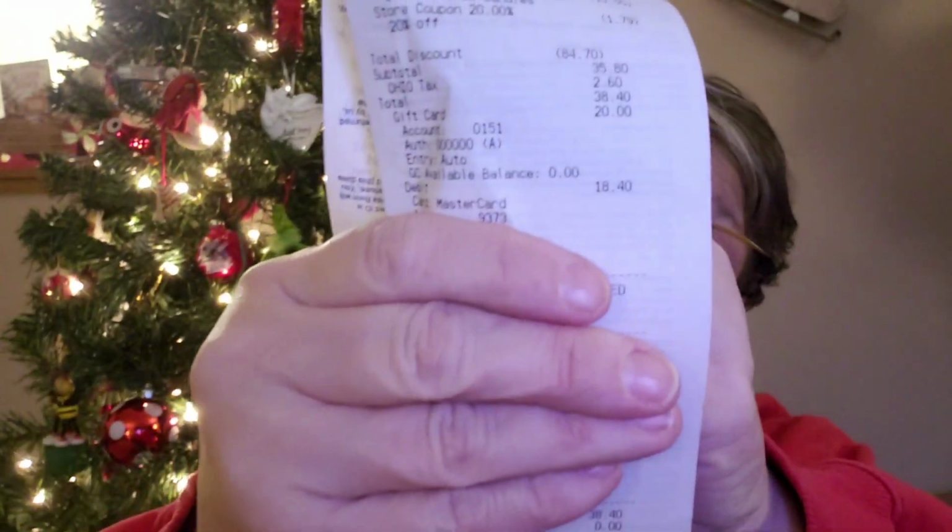Then, through Ibotta, I cashed out $20 and got a Bath & Body Works gift card the other day. So, between my Ibotta gift card, which was free, and my discounts, I got 5 candles for $18.40. There we go. Or like $3.65 or something a piece. And I will tell you what I got.